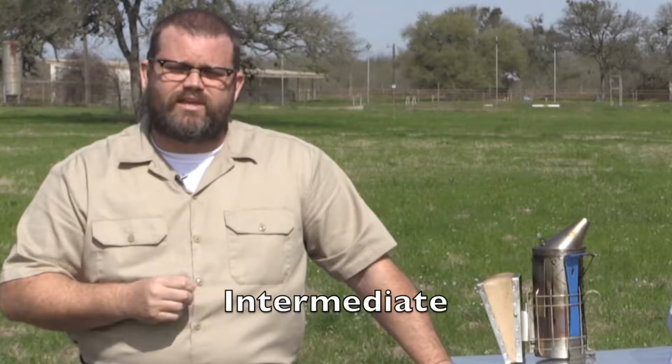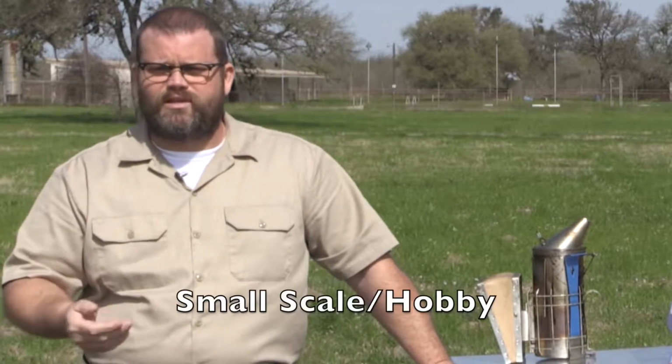Beekeeping in Texas, you're going to find several different types of beekeepers. First is the commercial beekeepers. Those are large beekeepers that have a large number of hives. Then you have an intermediate type of beekeeper we could call the sideliners. And then you have small scale or hobby beekeepers.